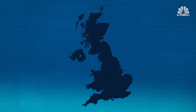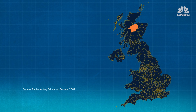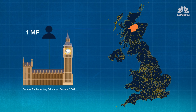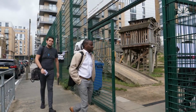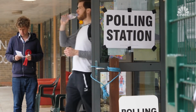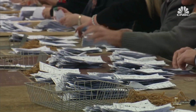In a general election, the UK is divided into 650 local areas called parliamentary constituencies, each of which is represented by one Member of Parliament, or MP, in the House of Commons. Constituencies vary in size geographically, but typically each will have between 60,000 and 80,000 voters. All British citizens resident in the country and aged 18 years old or over on December the 12th will be able to cast their ballot, with some 46 million people reportedly registered to vote.